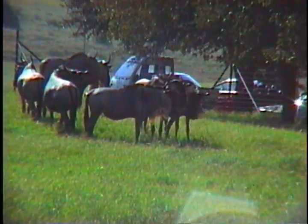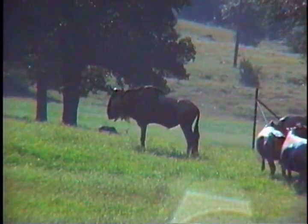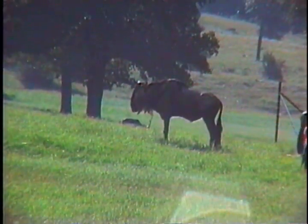Approximately halfway through your tour, you'll come to the overlook area. Here you'll find restrooms, a nature store, picnic areas, a petting pasture, a playground for the kids, an education center, a nature trail, and our beautiful restaurant with its spectacular view of the Fossil Rim Valley.